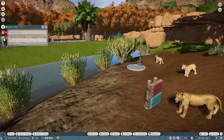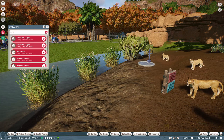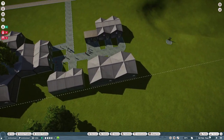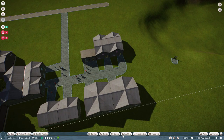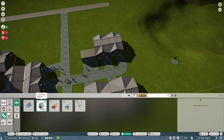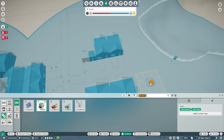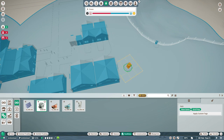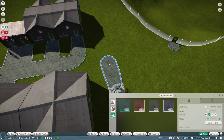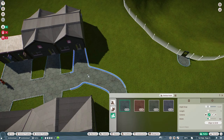The lion den. Okay, what's going on here? Facility without power. What did I forget to... Oh yeah, I did. Alright, hang on there for a moment, I need to add power, because there's no power in these buildings. Alright, transformer. Right here. Boom. Alright, now let's add the pathway. Right here. Right there. There we go.